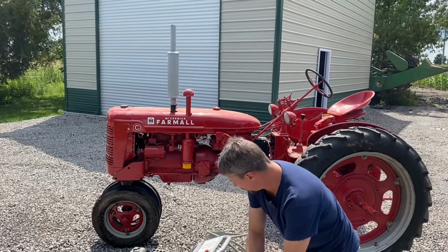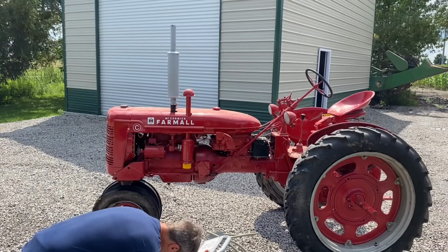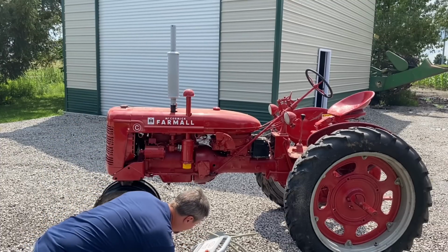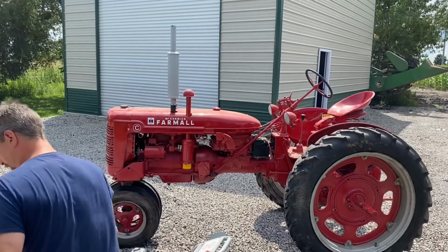I tell you what, guys, this old power washer, just like the forklift, is one of the best investments I ever made. Don't know what I'd do without it. Okay, locked and loaded. Let's get some water.